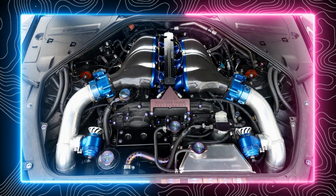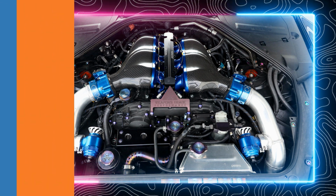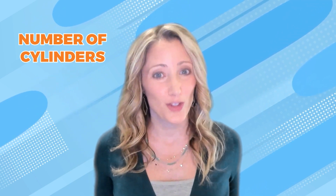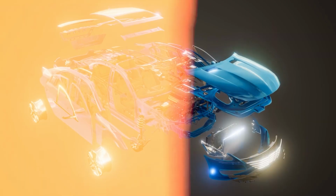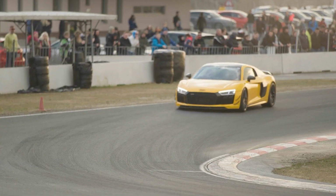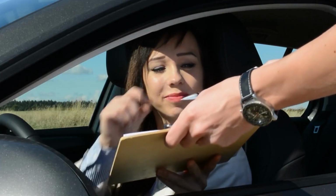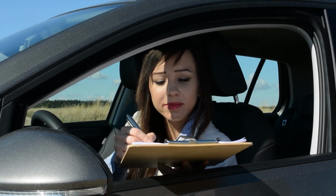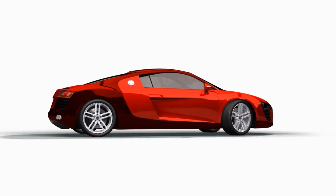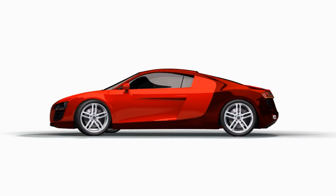And if your car has a higher than average horsepower engine, you can expect to pay higher rates. Another factor insurance companies will look at is the number of cylinders in your vehicle's engine. Sports cars typically have more cylinders than regular sedans, which means they're more powerful and faster. Insurance providers also consider the height and weight of your vehicle. Sports cars are usually smaller and lighter, which makes them quick and highly maneuverable.